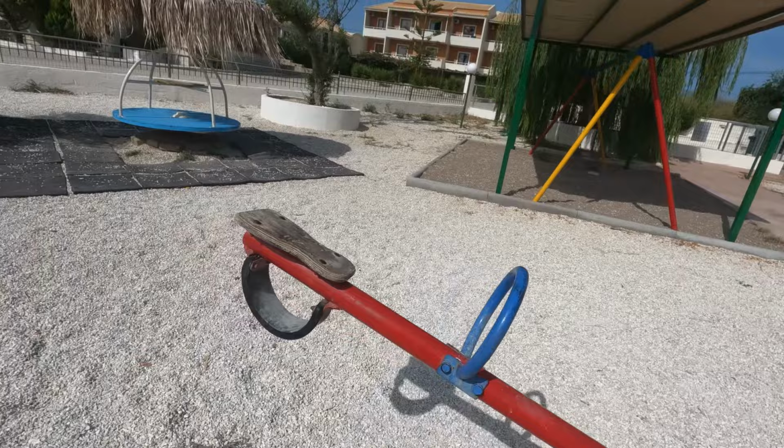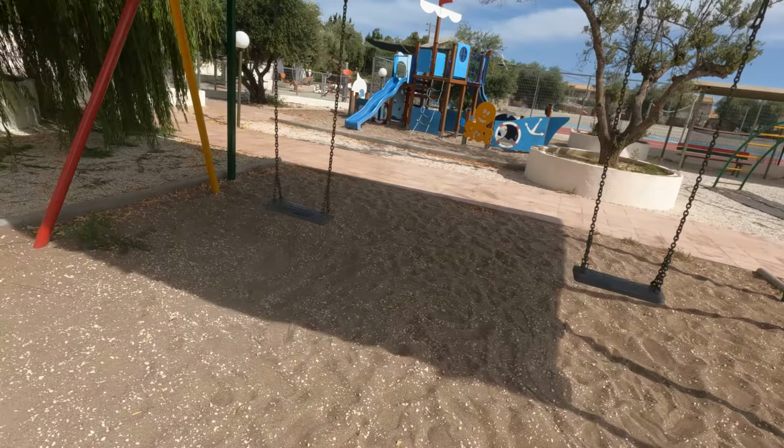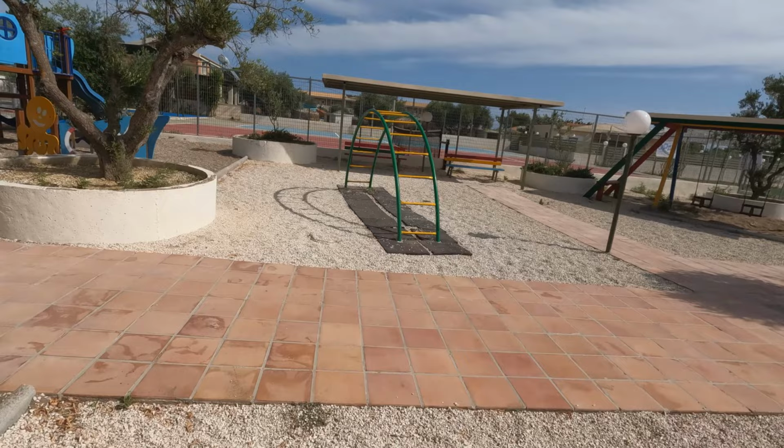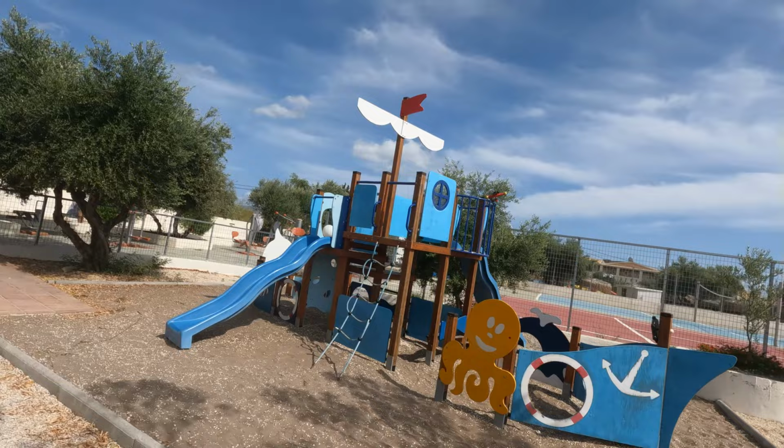Oh, this is my favourite part. The umbrella spins with it. Yeah, and I'm sitting on it. Here we've got the swings. Got a little climbing frame bit here. Got a couple of seats, baby swings, and another little climbing thing. Got a nice tree. But yeah, that's pretty much it for the park.